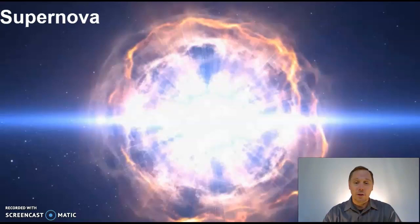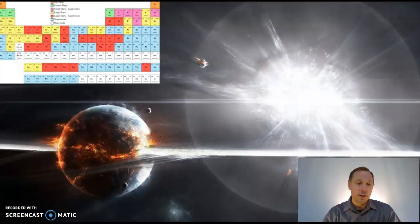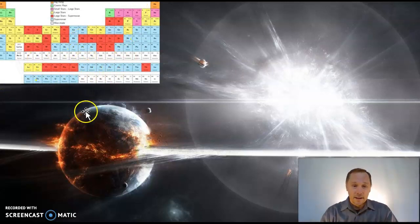This is what would be called a supernova explosion, one of the most violent things in the universe. During a supernova explosion, a lot of the heavier elements of the periodic table are created. And you better get out of the way there, little planet. You're kind of in the danger zone. Do you think we could ever see a supernova here from Earth?